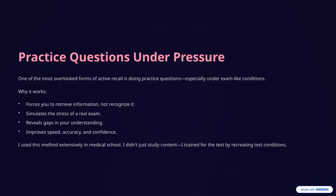4. Practice questions under pressure. One of the most overlooked forms of active recall is doing practice questions, especially under exam-like conditions. Why it works. Forces you to retrieve information, not recognize it. Simulates the stress of a real exam. Reveals gaps in your understanding. Improves speed, accuracy, and confidence.